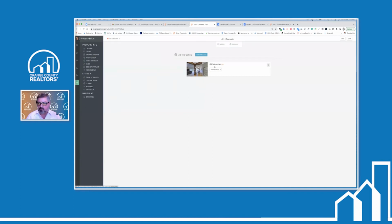And if you have multiples, like maybe you do one at the top of the house and then one at the bottom of the house. So instead of one big giant virtual tour, you give them 2. Maybe you don't show them every room. It's up to you.